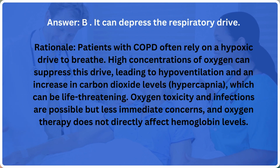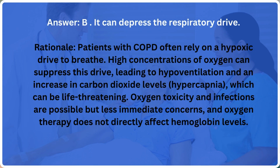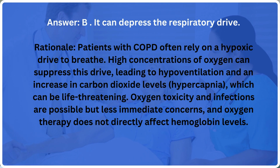Rationale: patients with COPD often rely on a hypoxic drive to breathe. High concentrations of oxygen can suppress this drive, leading to hypoventilation and an increase in carbon dioxide levels, hypercapnia, which can be life-threatening. Oxygen toxicity and infections are possible but less immediate concerns, and oxygen therapy does not directly affect hemoglobin levels.